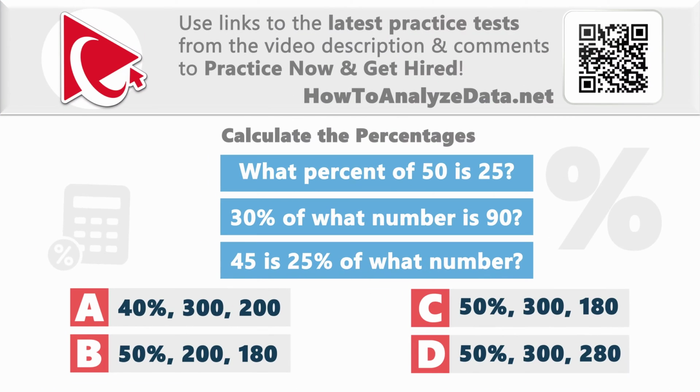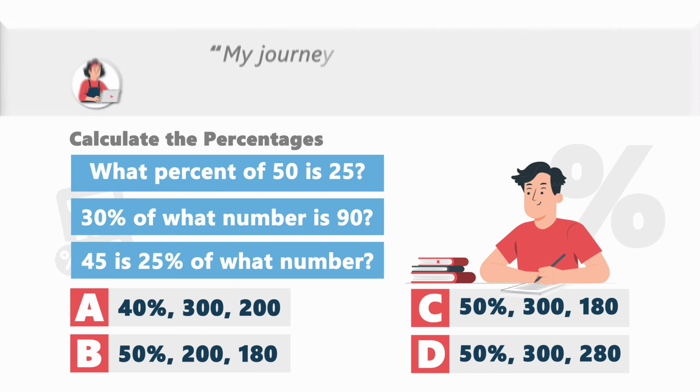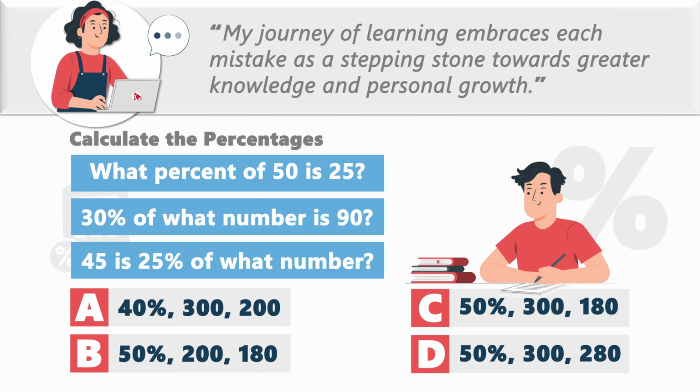The most important step toward your success is to embrace a mindset of exploration and resilience. The key to success is trying new approaches and learning from each mistake and setback. In fact, I recommend you tell yourself a message: my journey of learning embraces each mistake as a stepping stone toward greater knowledge and personal growth.